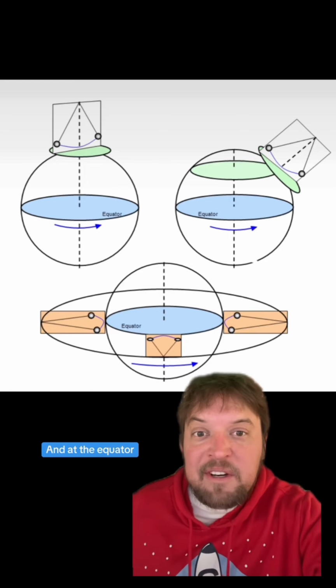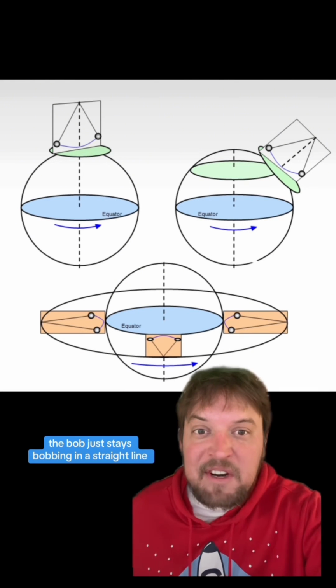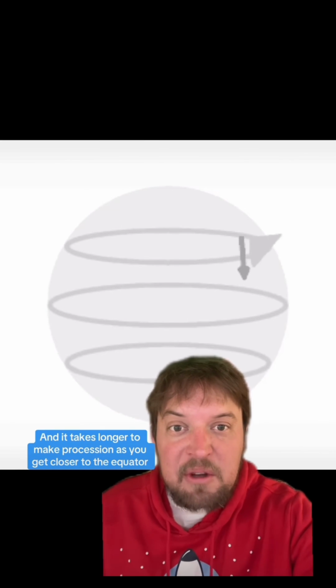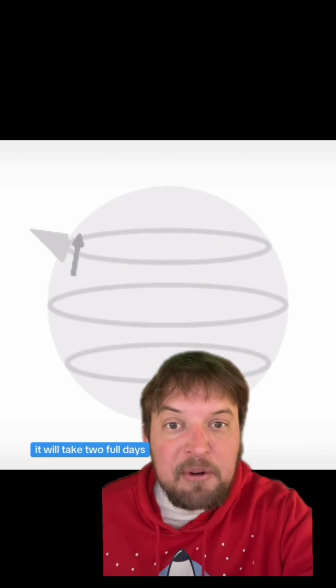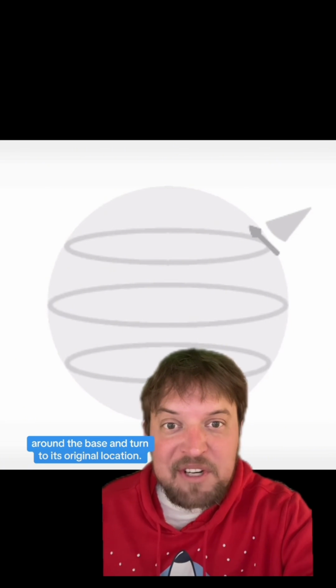And at the equator, it doesn't make a precession around the base at all. The bob just stays bobbing in a straight line, and it looks like it too. And it takes longer to make a precession as you get closer to the equator. So if you take that Foucault pendulum down to 30 degrees south or 30 degrees north, it will take 2 full days for the bob to make a full precession around the base and return to its original location.